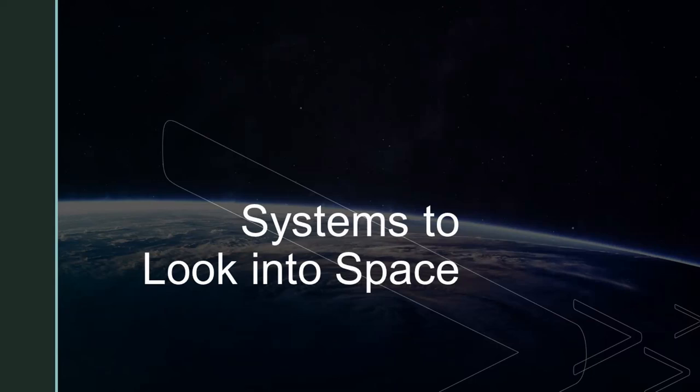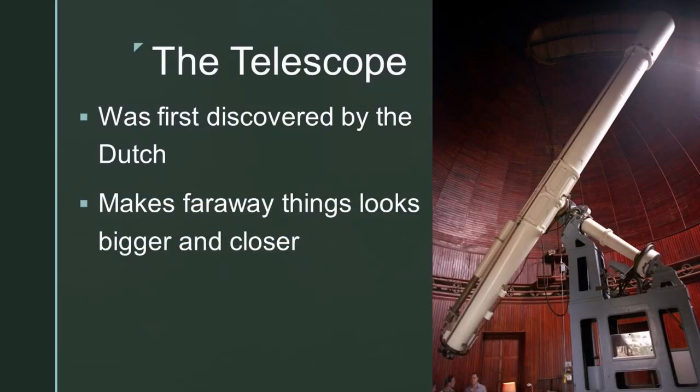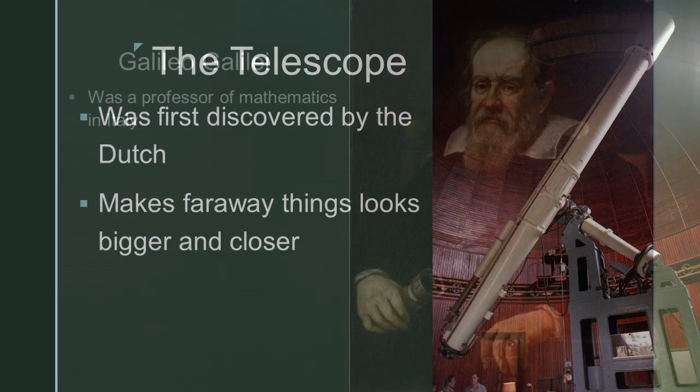In this video, we are going to explore the various different systems that can be used to look into space. The telescope was first discovered by the Dutch. A telescope makes faraway things look bigger and closer.